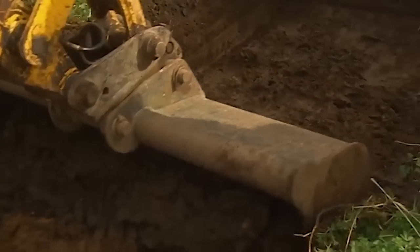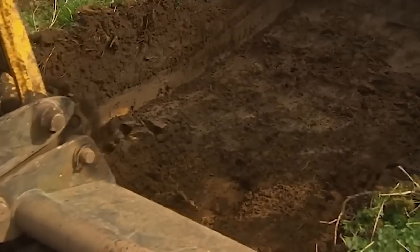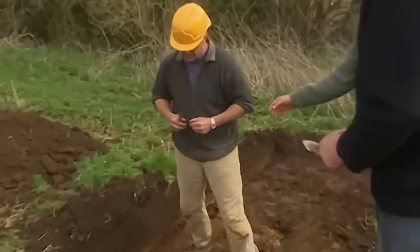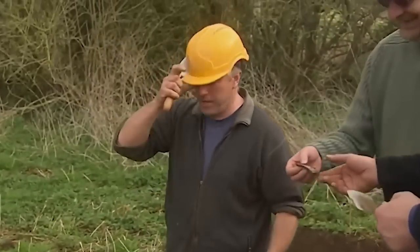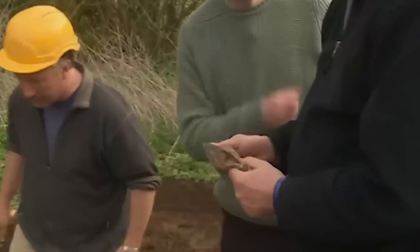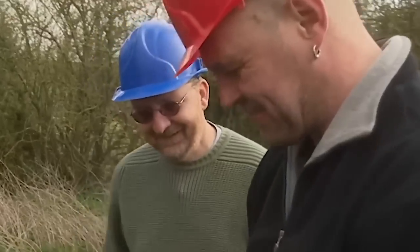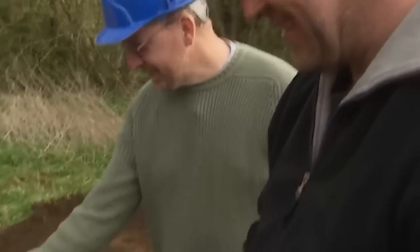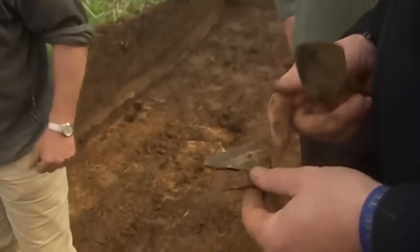Straight away, it looks like we're starting to get some results. Oh, bingo, look at that. Lovely. That's it. That's 13th century, yeah. Mind you, we're getting the pottery over the other side. We don't have any features to go with it. Well, we've got features here. Look. Yeah, it looks like it, doesn't it?